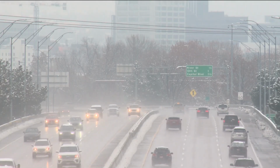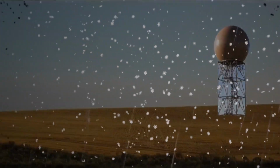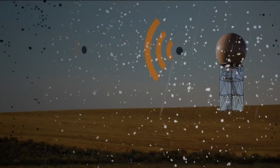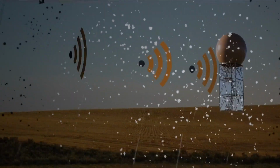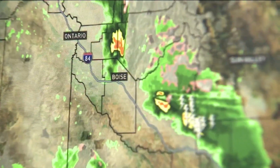Meteorologists can tell you exactly where it's raining and snowing, and the weather radar shows where and how much precipitation is falling. The waves from the radar hit anything in the path like raindrops, snowflakes, hailstones, and it's reflected back to the antenna. The radar translates the reflected beams into an image that's showing the location and the intensity of the storm.